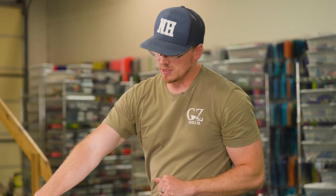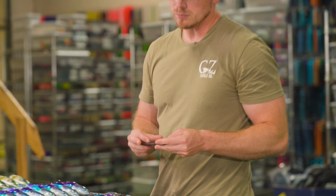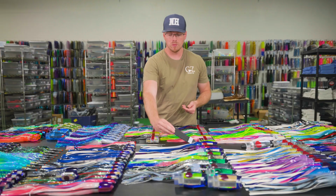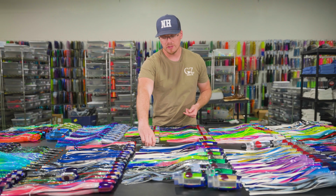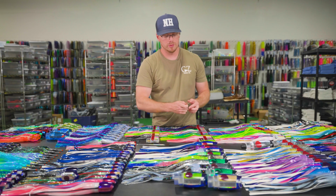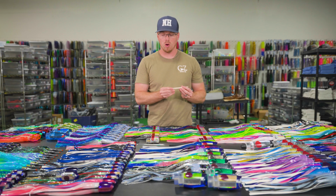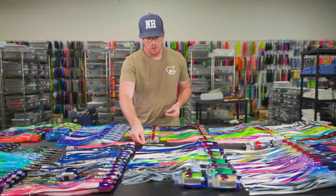Although we did restock our X-Tex wind-on needles. All right, so we have the wind-on needle kits, and we also have 7-inch and 5-inch bait rigging needles. We sell them in 5 packs. They're available on the website. Again, those are all by X-Tex Tackle.